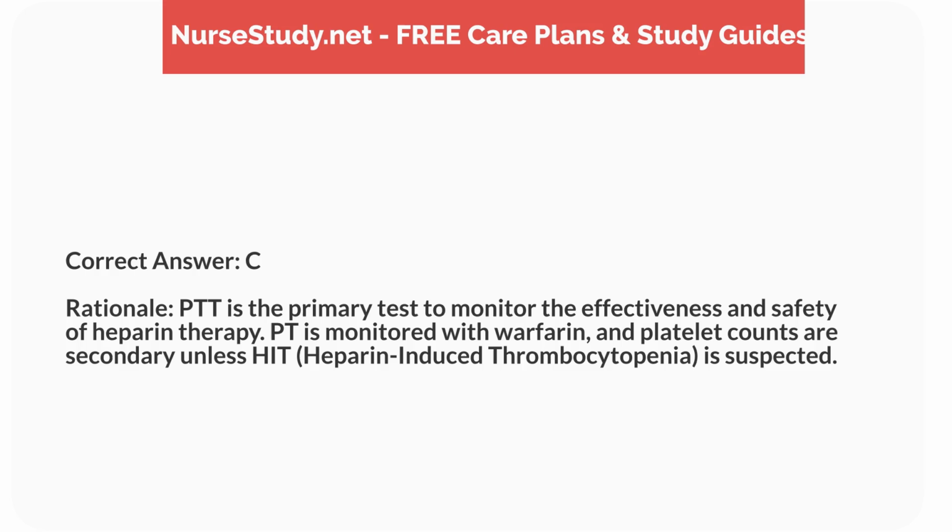Rationale: PTT is the primary test to monitor the effectiveness and safety of heparin therapy. PT is monitored with warfarin, and platelet counts are secondary unless heparin-induced thrombocytopenia is suspected.